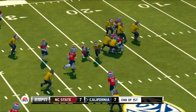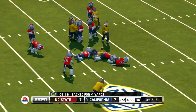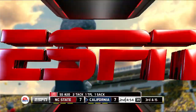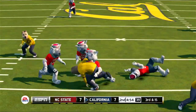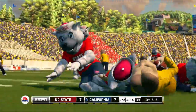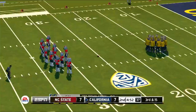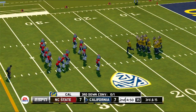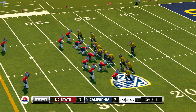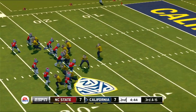He's scrambling. He's wrapped up for the sack. Call it a loss of 2 yards on the play. That makes it third and 15. From their own 25-yard line, third down. Defensive coordinator anticipating this five-wide set. He comes in with his dime package.